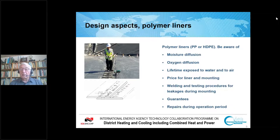And then we have to look at the lifetime exposed to water and to air. Those are tests about liners, and we can see that the lifetime, until now, for the HDPE is not 20 years at 90 degrees, but there's a new PP liner and it's more than 20 years at 90 degrees. You have to look at the price and at the mounting.